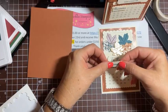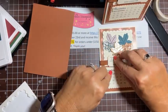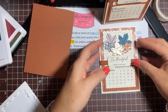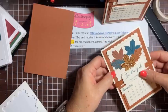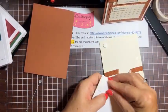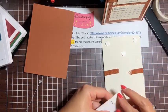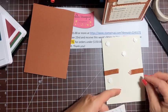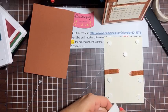All right, if you like that little banner die, you could use that too if you wanted to, rather than just cutting out this piece. Okay. And next we're going to add dimensionals before we put it on the rest of the card. Okay. And just because I've got the ribbon here, I just want to kind of pop it up a little bit. So lots of dimensionals for this.